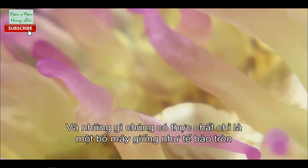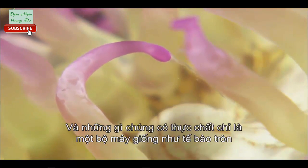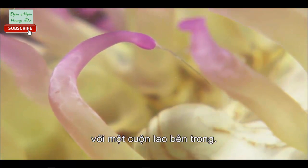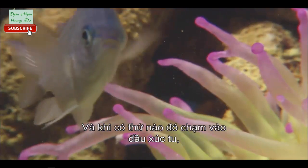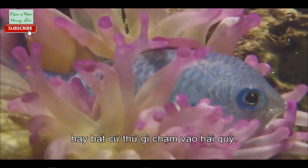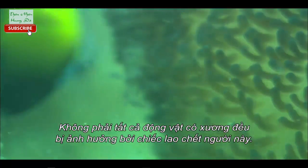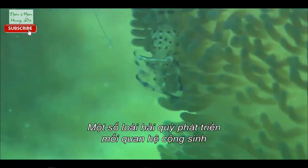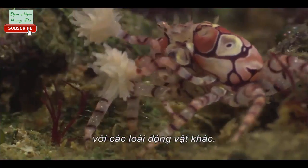And what they are is essentially just a round cell-like apparatus with a coiled up harpoon inside. And when something touches the end of the tentacle, this harpoon will actually fire out and embed either the prey item or whatever brushes against the anemone. Not all vertebrates are affected by this deadly harpoon. Certain species of anemone develop mutually symbiotic relationships with other animals.